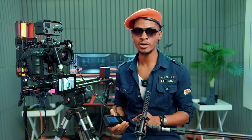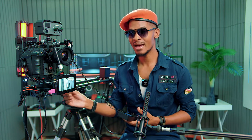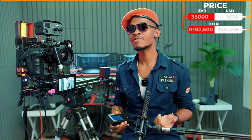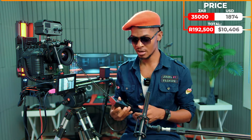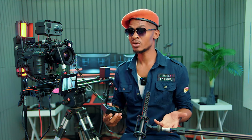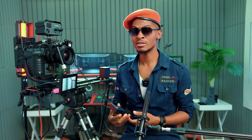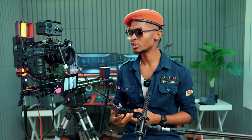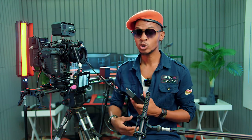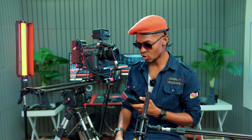The other accessory that I use on my main camera is this 24-inch Rhino slider arc that I bought for 35,000. This is a game changer. You can do quite a lot of things with this. When I'm shooting B-roll clips of the gear that I'm reviewing, or maybe a product, I use this slider a lot. You can set in motion. You can do all sorts of things with this slider. It's really handy. It's really gorgeous.